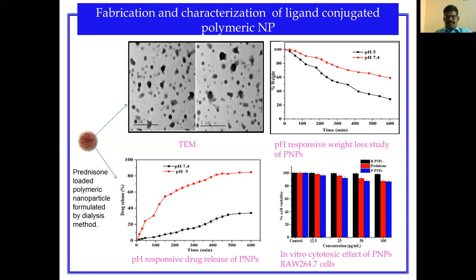In order to prove that our polymeric system is non-toxic, we tested it in RAW 264.7 cells, where the cells were treated with different concentrations, which shows that cell viability has been maintained. That proved that the formulations are on the safer side.